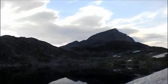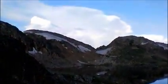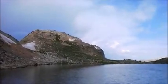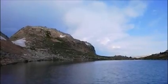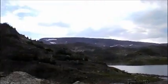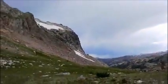So as clouds start building, we make our departure from Cloverleaf Lakes, but we're gonna fish it on the way back so those clouds don't catch us. So we're fishing the last Cloverleaf Lake, but gosh, it's early in the morning, and the clouds are already building. I think we're gonna get to test out our rain gear later. Well, goodbye Cloverleaf Lakes Basin. Hello, death from above.